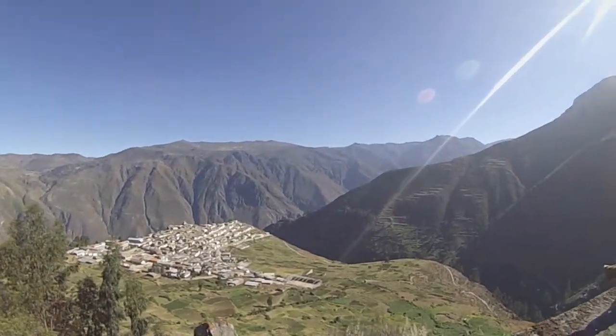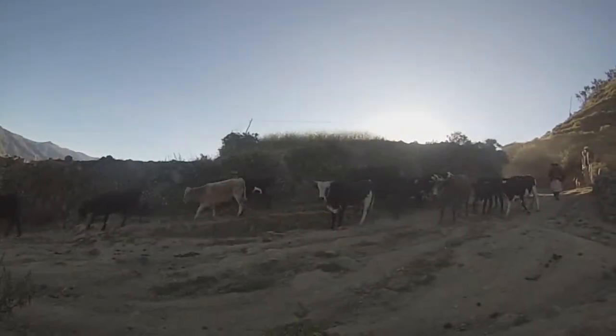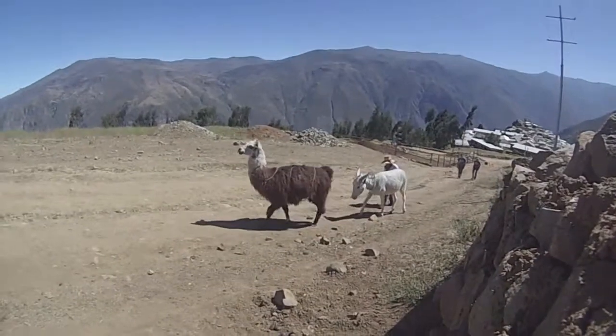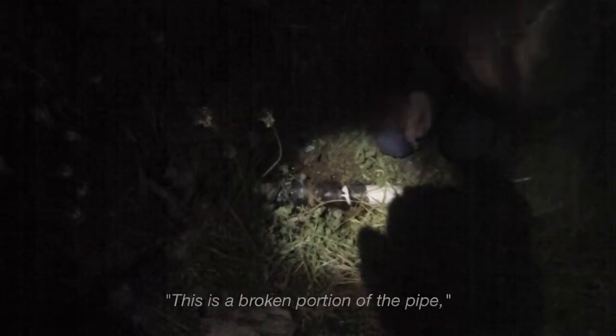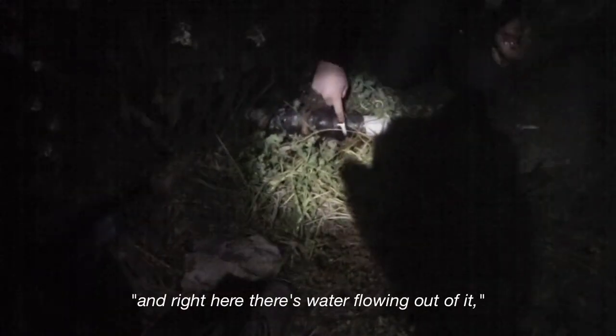Here, they have running water, but it is contaminated with E. coli. A wide variety of animals roam the lands, and the broken pipeline did not help to keep contaminants out of the water. This is a broken portion of the pipe, and right here there's water flowing out of it.